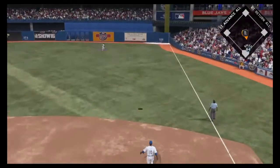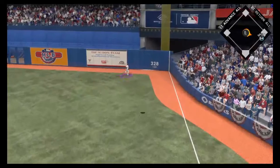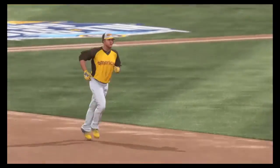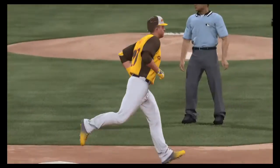Goes the other way and sends it deep down the right field line. And that ball will stay fair, and it's gone. A home run.